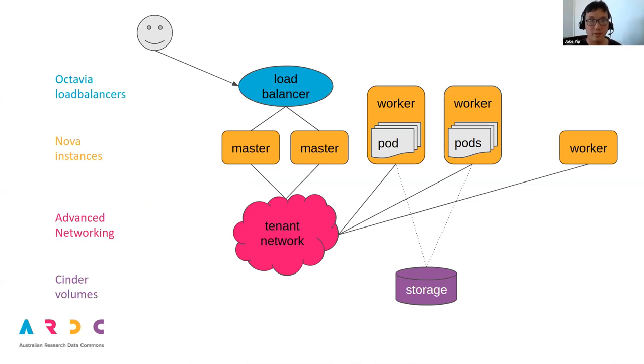This is a brief diagram of how it all looks and works together in the Nectar Cloud. At the top of it all, a user will interact with a load balancer. Magnum spins up a bunch of instances that can act as a master and workers. These are just Nova instances. They are all connected using the advanced networking tenant network, and they talk to the volume storage provided by Cinder.